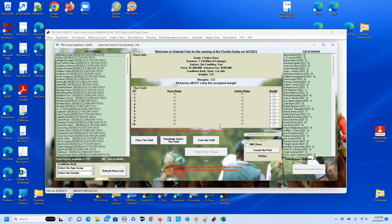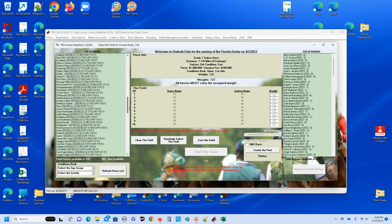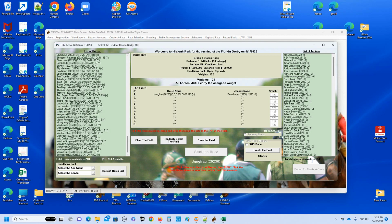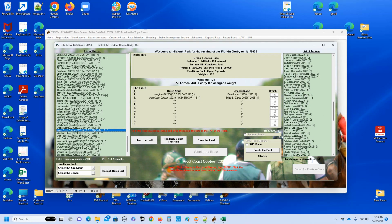Okay, post position 1 is Jonathan. And Paco Lopez was the jockey. Everybody is carrying 122, so that makes it a little easier on us. Okay, horse 2 is West Coast Cowboy. And Sonny Leon is the jockey in this race for him.